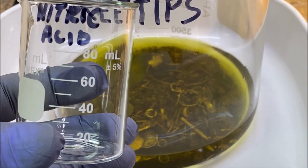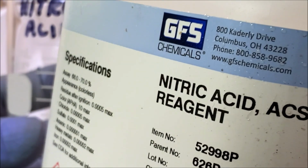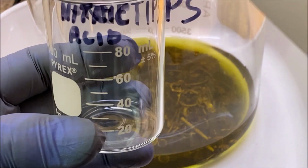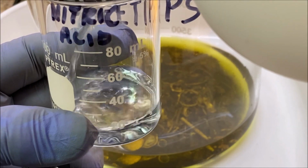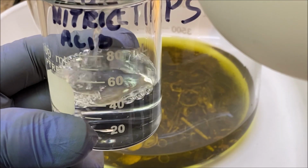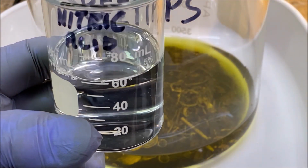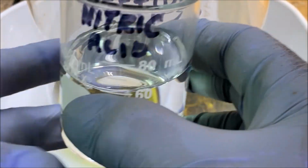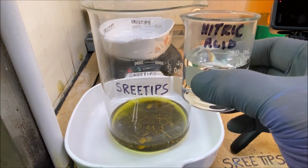What we'll do is make some aqua regia in here. I've got nitric acid, and we're going to go with about 60 milliliters, which is way more than we need, but that's okay when we're going with this gold filled scrap. And what we'll do is add this right on in. Let's see if we can move this back a little bit. I'm going to add this right on in.